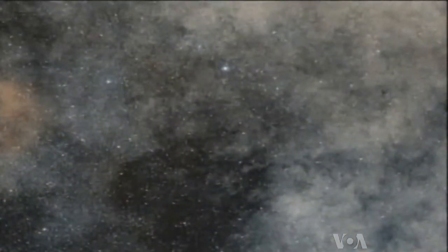And then on the very largest scales, we can measure the expansion history of the universe and try to understand this mysterious acceleration and ask, what's the fate of the universe 100 billion years from now?